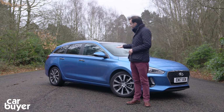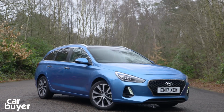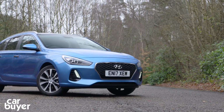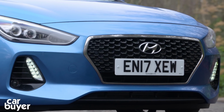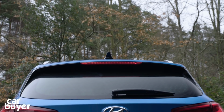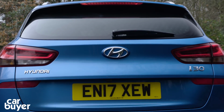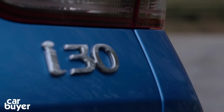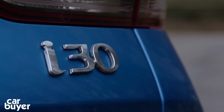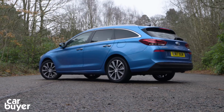Cars like the Hyundai i30 Tourer. The latest i30 Tourer is much sleeker and better looking than the previous model, which is good because it has to compete with other good-looking small estates like the Seat Leon ST and the Vauxhall Astra Sports Tourer. And yet, just like our class favourite, the Skoda Octavia estate, it is also quite unassuming and concentrates on being as spacious and as practical as possible.